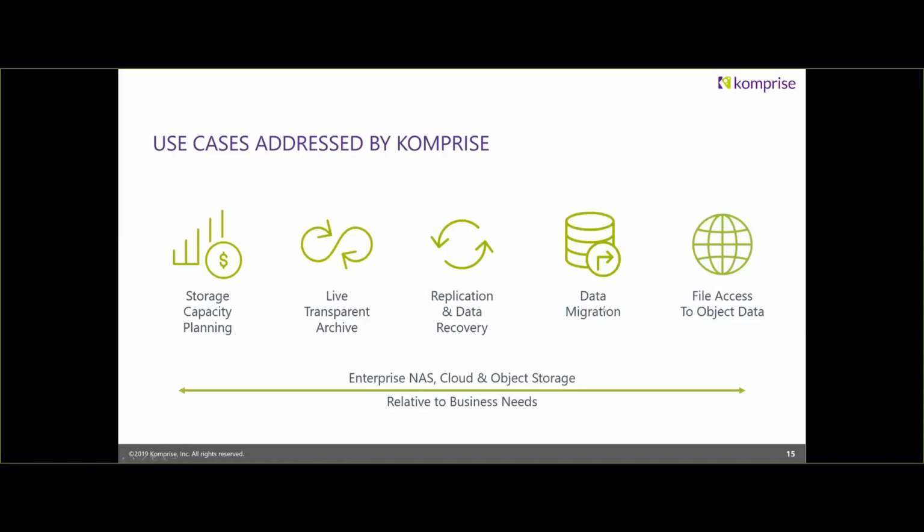This is also available as a standalone product for Comprise, so just moving data from one NFS source to another, one SMB source to another can be purchased as a standalone license. And then, of course, the ability to access data when it's moved to object without the use of Comprise. So this is a big differentiator for us.